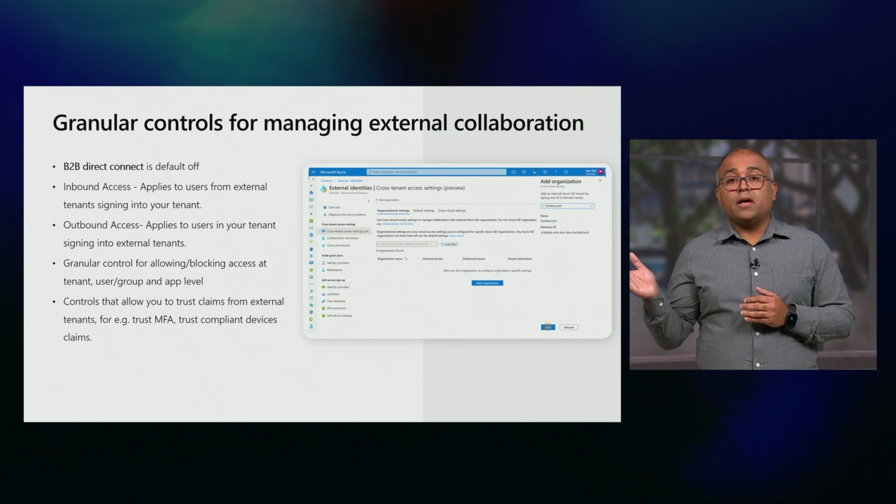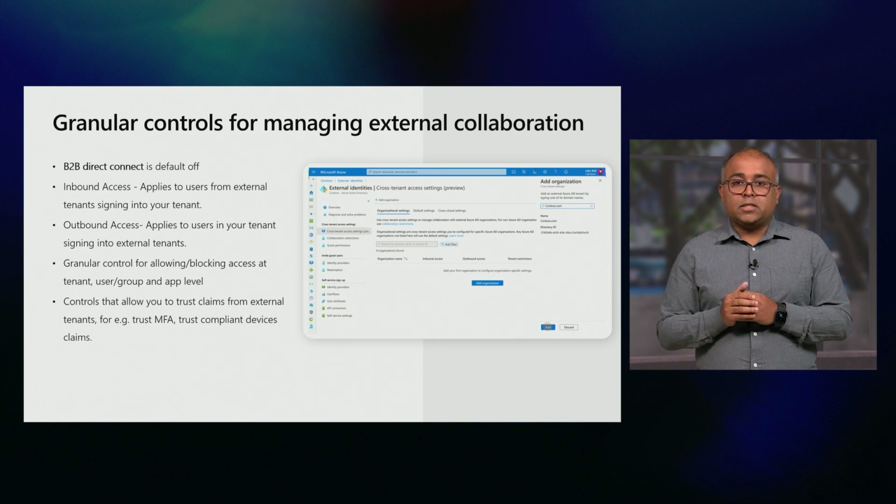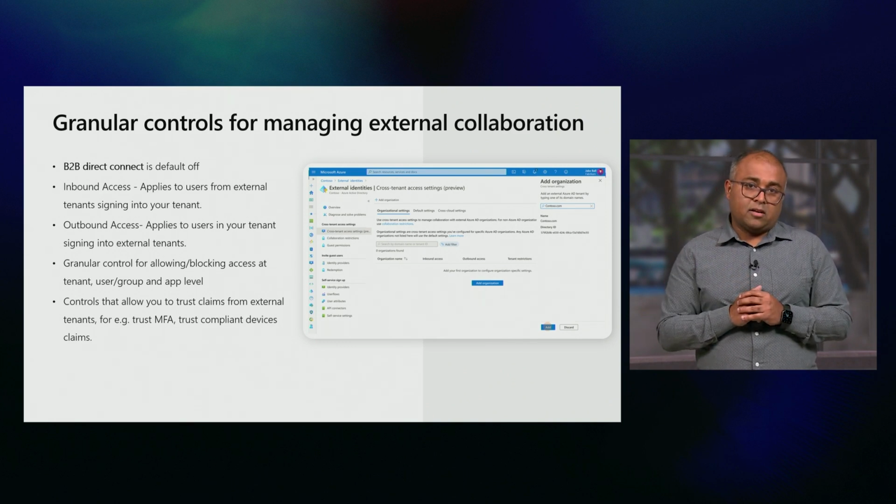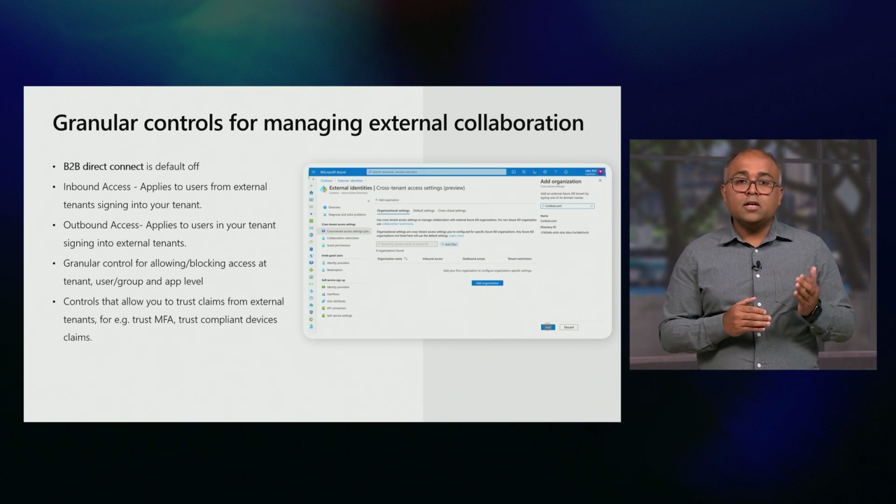Tenants participating in the shared channel will have to set up outbound access, specifying who from their tenant can participate in the external shared channel. These access settings can be configured at user, group, and application level.